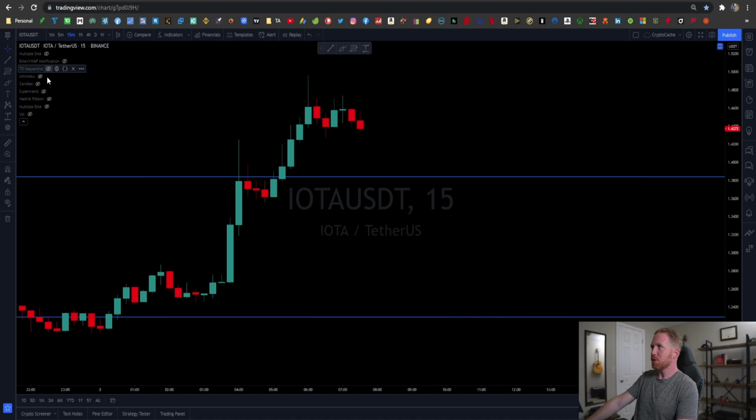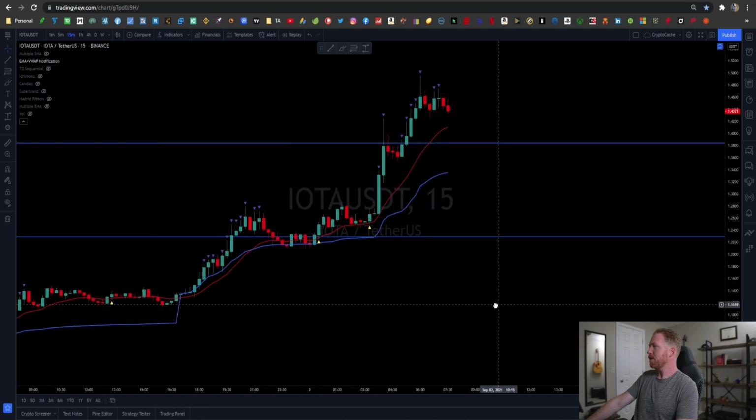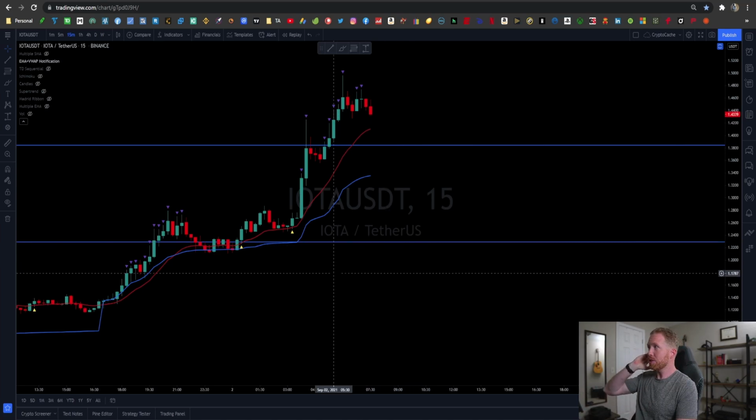Looking at the 50-minute chart, let's go ahead and wrap this up here and just take a quick look at EMA and VWAP. And these are my two favorite indicators. I use these on shorter time frames. You should only use them on 50-minute time frames or shorter. And what they are is they're essentially exponential moving averages and obviously the VWAP.